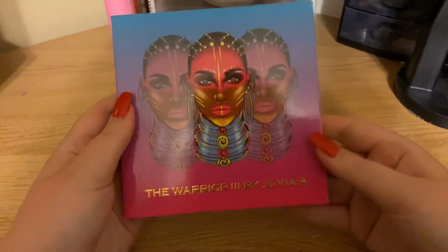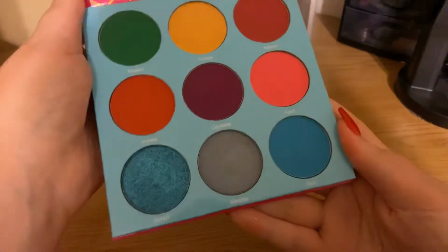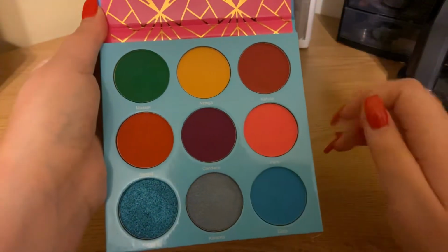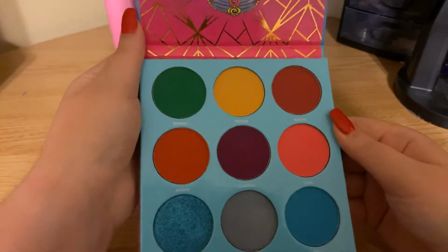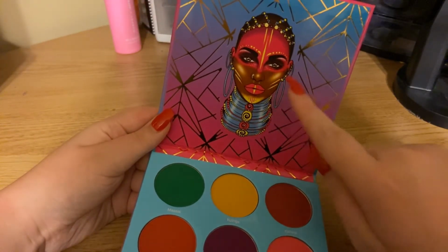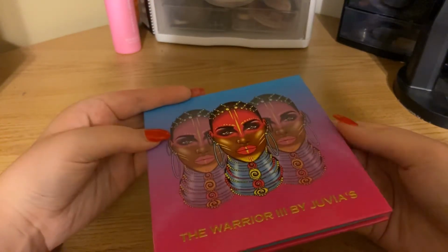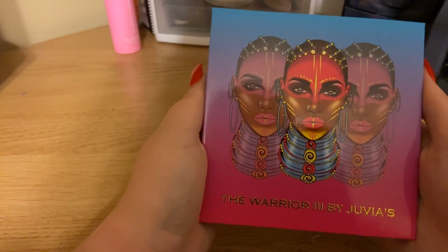I just got this and I haven't had time to play with this a lot. This is the Warrior 3 by Juvia's Place. All these shades are really stunning. I would use these like religiously. That blue is awesome. I really like red shades, and these pans are huge. I got this for $15, and how could you not think that the art's amazing? Honestly, it's very beautiful. So that's the Warrior 3. I don't know what made me choose to get this one, but I've really enjoyed it so far.